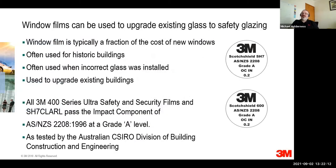We can upgrade existing glass to safety glass. And here I do have it, Australian New Zealand Standard 2208 from 1996 at a grade A level, which is the highest rating. These tests were done for us in the Australian CSIRO, and there are certificates around for those. Now, what we tend to provide rather than certificates is a producer statement. So if anyone asks, we can provide a producer statement saying that they are tested and approved and meet a grade A level.